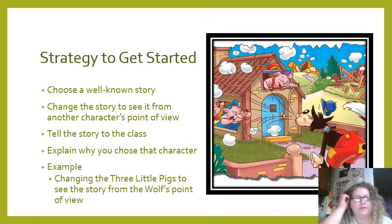Our strategy to get started today, and one of the strategies that is talked about in this book as a tool for reading comprehension, is to choose a well-known story and change the story so that you can see it from another character's point of view. So you would tell the story to the class and explain why you chose the character that you did to see the story from their point of view.